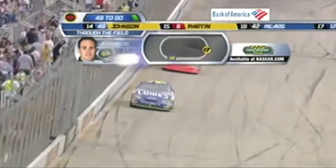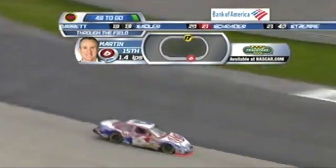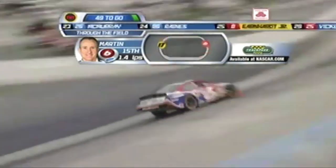Dave. Mark Martin is chasing down the 48 car, trying to become the lucky dog. He did go a lap down when the caution came out, trying to get it back. And the 29 car, by the way, is reporting problems. It pulled up on the wall. Keeping an eye on Kevin Harvick now.